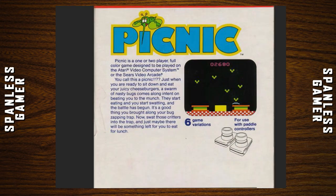Back of the box, Picnic. Picnic is a 1 or 2 player game, full colored. Good. I'm glad it's full color. Game designed to be played on the Atari Video. Is there any game for the Atari that wasn't full color? You call this a picnic?